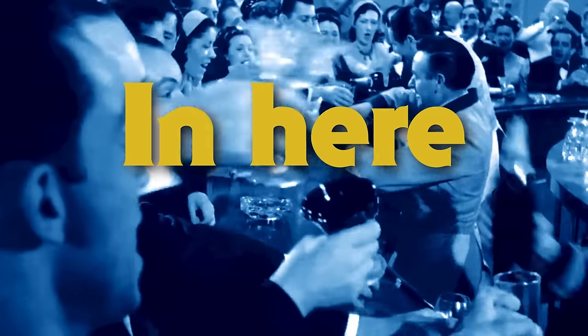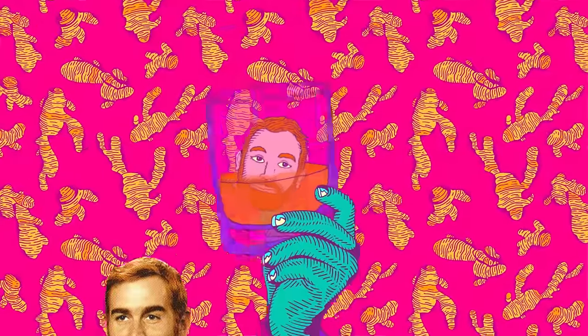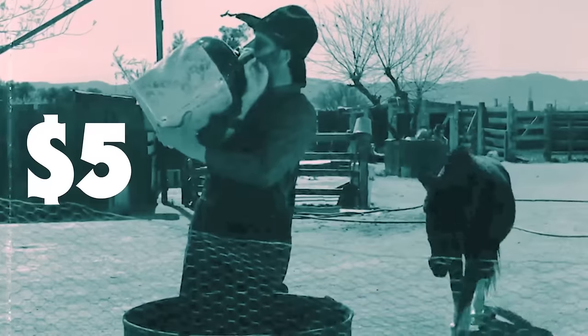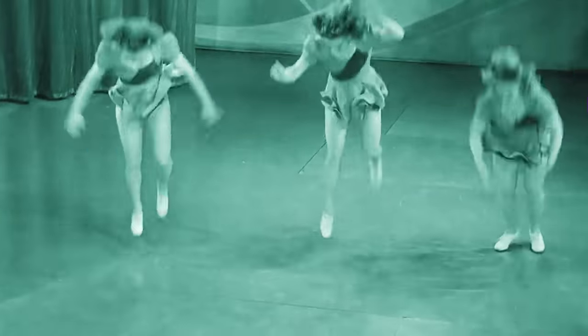In here, we pour whiskey, whiskey, whiskey, whiskey, whiskey. You were that creature in the ginger beard. Sturdy and ginger. Like vampires, the ginger gene is a curse. Gingers are beautiful. You owe me $5 for the whiskey and $75 for the horse. Gingers? Oh, hell no. This whiskey is excellent. Ginger. I like gingers. Ladies and gentlemen, welcome back to Whiskey Ginger.